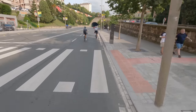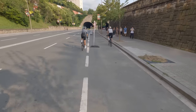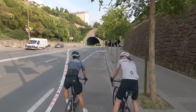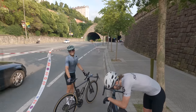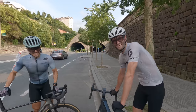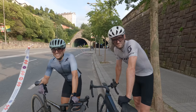Under the tape. Oh my goodness. Yeah, that'll be an interesting finish. Oh, we dropped the e-bike. Yeah. Tapped out on that max speed.